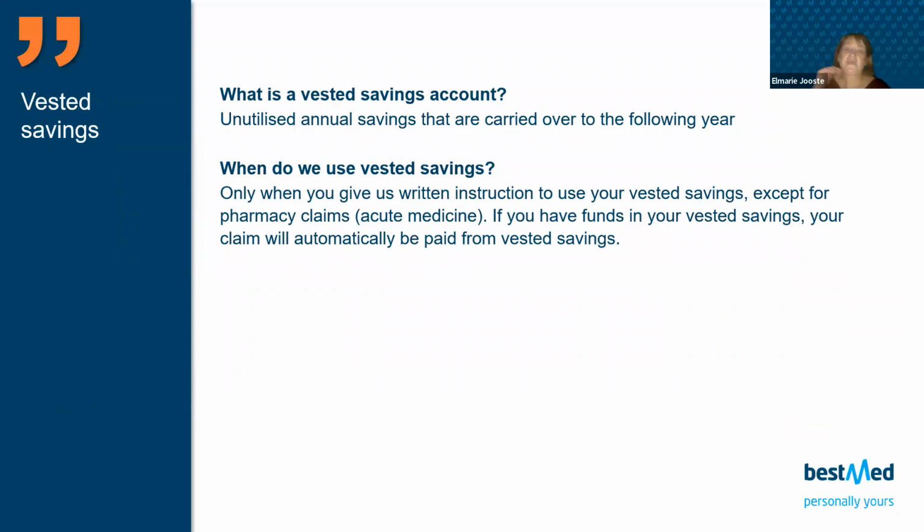And the only expense that is paid from your vested savings automatically is pharmacy claims. So acute medicine: we will test whether there's an acute medicine benefit under your day-to-day. If not, then it will automatically test against your vested savings. If there's vested, it will pay from your vested. The other benefits, when you reach a limit, we won't automatically pay it from your vested savings. You need to instruct us to pay something from your vested savings.